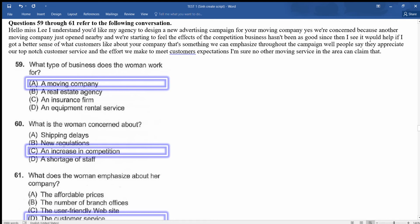I see. It would help if I got a better sense of what customers like about your company. That's something we can emphasize throughout the campaign. Well, people say they appreciate our top-notch customer service and the effort we make to meet customers' expectations. I'm sure no other moving service in the area can claim that.